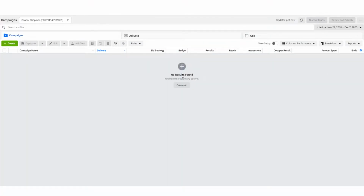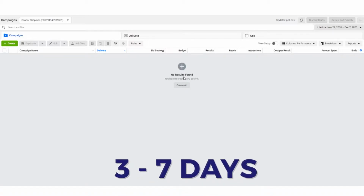And like I said earlier, here we are inside of Ads Manager. I'm going to be giving you guys a full tutorial on how you can run dynamic retargeting ads for your product. Now, I recommend starting this within the first week of testing a product. So if you've been testing a product for a week and you're getting sales and you're ready to take your ads to the next level, I'd recommend setting this campaign up after the first 7 days. You can do it as early as 3 days, but I wouldn't do it any earlier than that. So 3 to 7 days is when you want to start this.